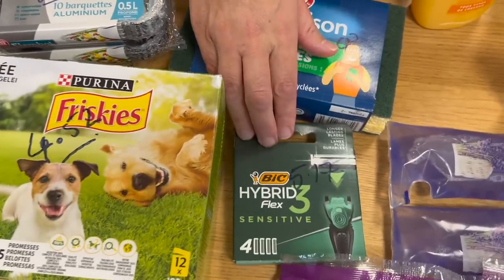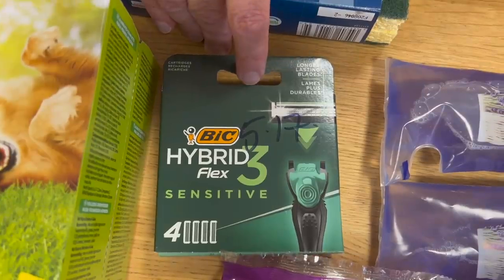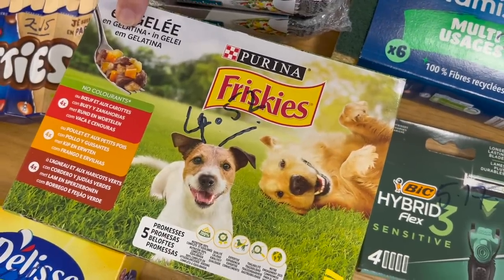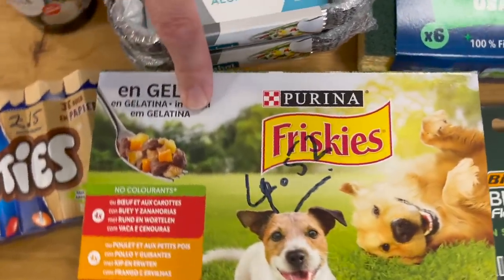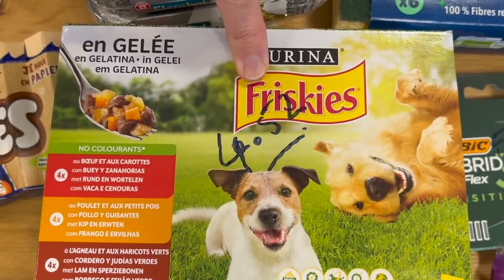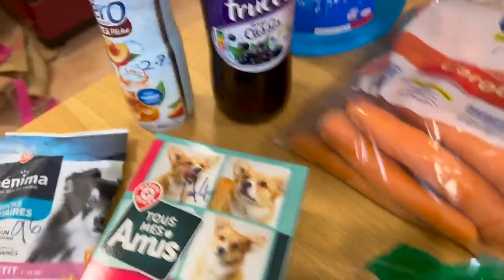I've got razors, disposable razors, £5.17. My husband's worth it. I don't care what they cost. And then we've got here, we have had to buy really expensive dog food because there's a dog food shortage, and there was no supermarket owned brand dog food for small dogs. So we had to buy this. This is a lot more than we normally pay. So that's £4.15.